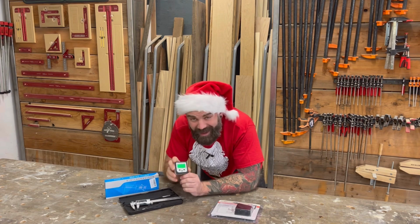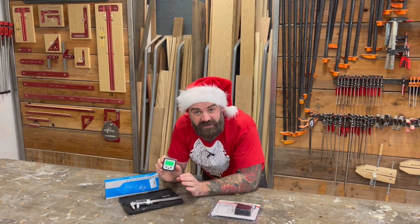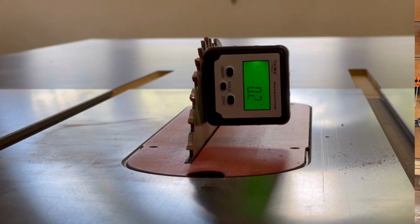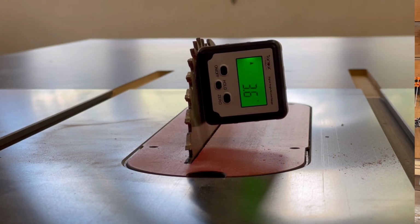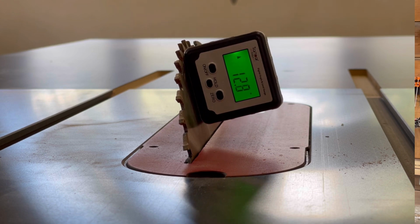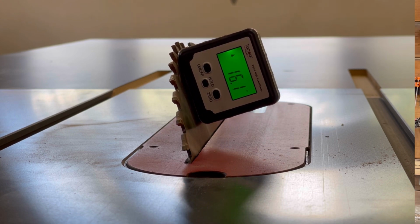But the digital angle gauge is awesome, especially for setting your table saw blade because it's magnetic. You just clap it on there and you crank your blade until it's absolutely dead on 45 or whatever angle you're going for. So this is a great little gift package you could get for somebody.